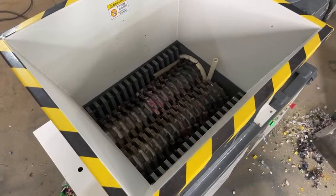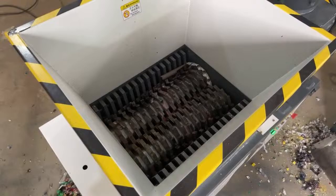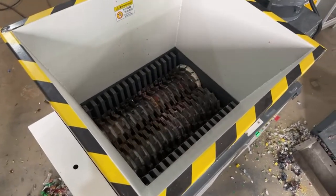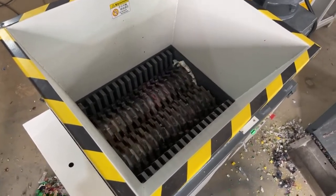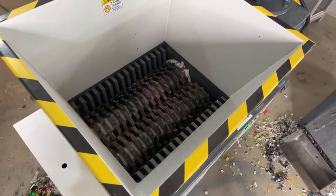When the shredder is working, it will be better to walk away from the shredder machine to keep safe. It is a little dangerous if the material sparks.